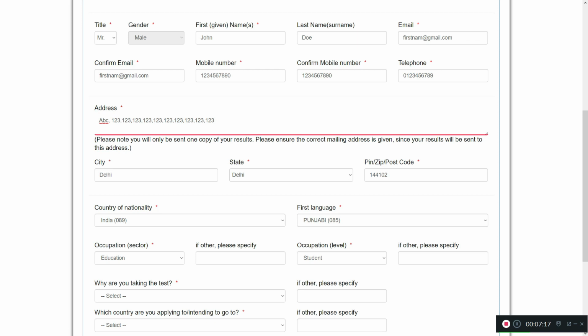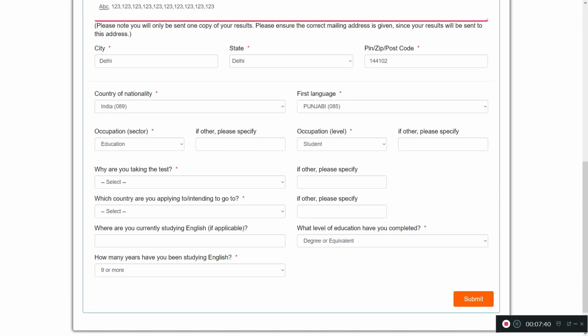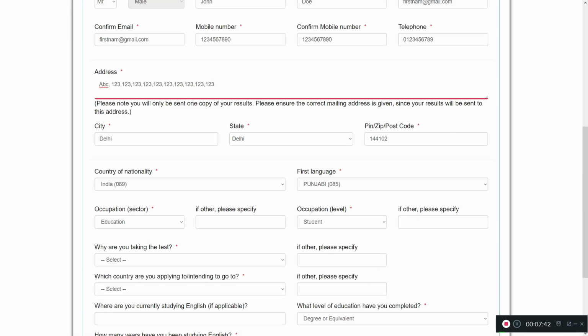that will help you in securing your admission or your employment if it's a General Training TRF. So don't worry, when you go to the test center, they'll once again verify the address, and in case you want to make any changes, you can make them there. But for precautionary measures, please put in the correct address right here. This is your address, postal code.